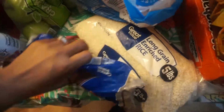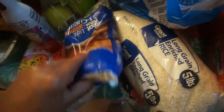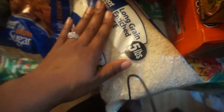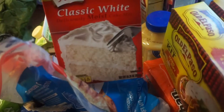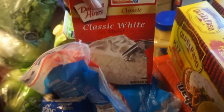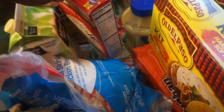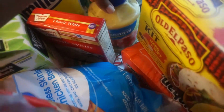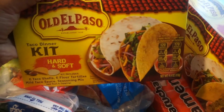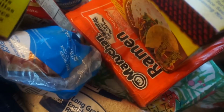Got some chicken breast for the chicken salad, some brown sugar for baking, of course, some rice because we're gonna have some fish cakes and rice, and then a box of white cake mix for a cake recipe, some applesauce for the kids for snack or something, taco kit. I like to get the hard and soft so we have both options, and then of course our oodles and noodles.